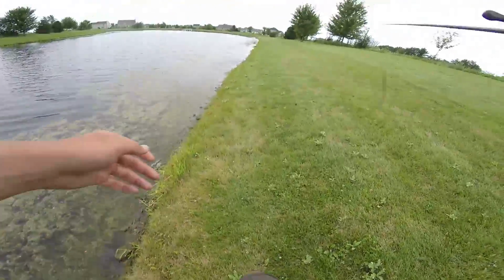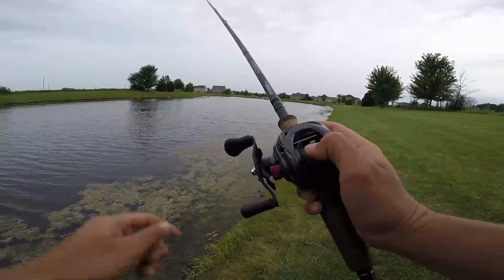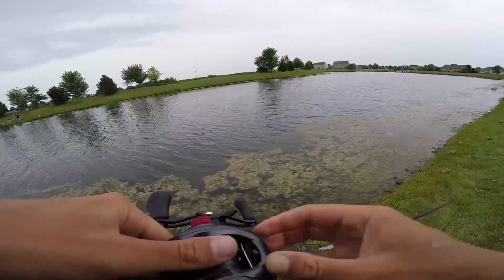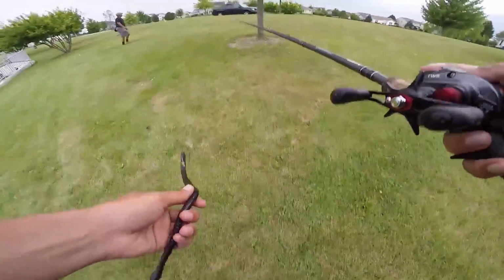Oh, we weren't almost all good there. Almost went right in the mud. Oh, we're not all good there either. But we're looking up. We've only been fishing for about 45 minutes, so we've gotten 2 bites on this. So I am not giving up.